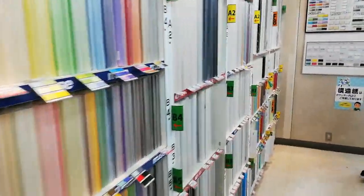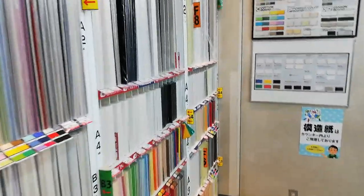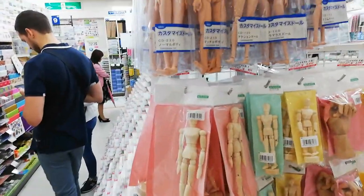Marami rin silang specialty illustration boards at reference mannequins na makakatulong with drawing different poses.